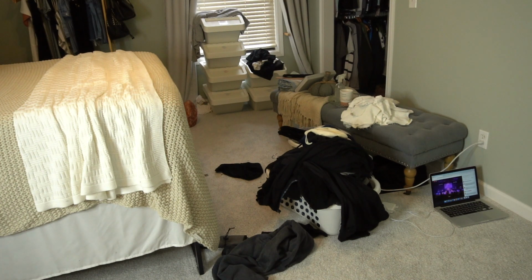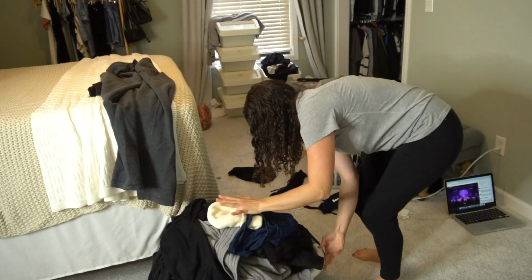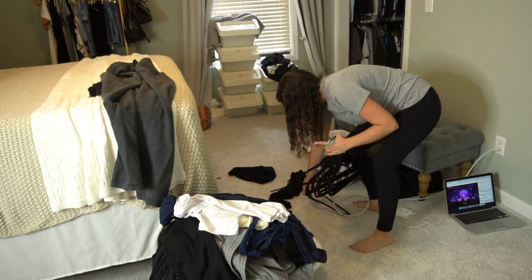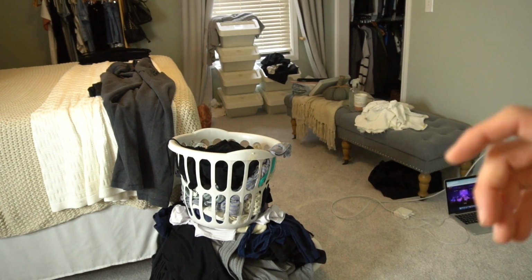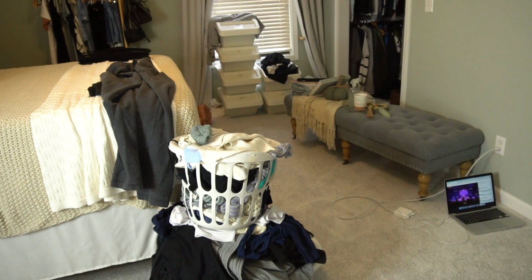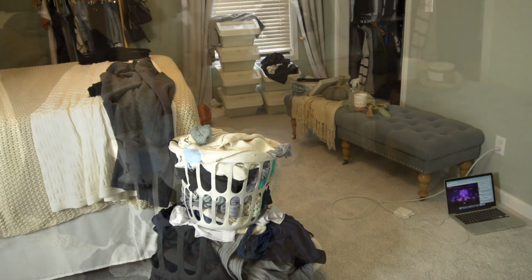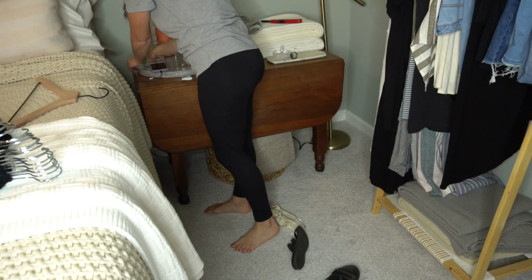Now I do have a big pile of clean laundry in this white basket. I ended up gathering a whole other small basket with clean laundry as well that I just stacked on top of the larger basket, and I'm going to go through those in a minute, but for now I'm going to just tidy everything up. But yeah, if you're wondering what those clothes are, they are clean. I just have not gotten around to folding them.